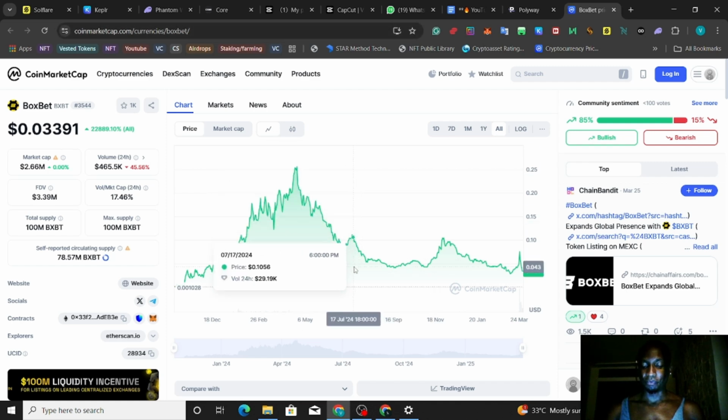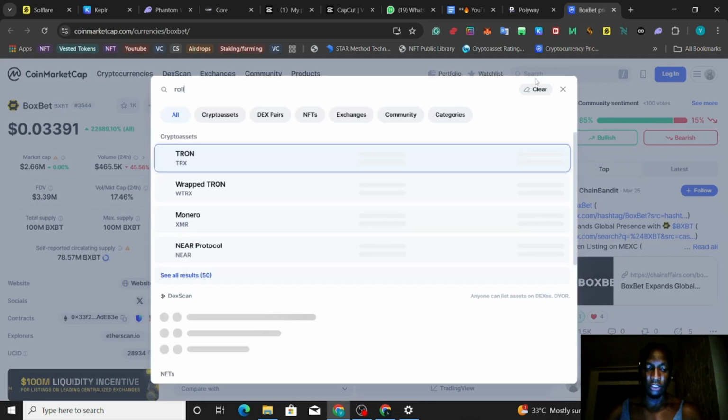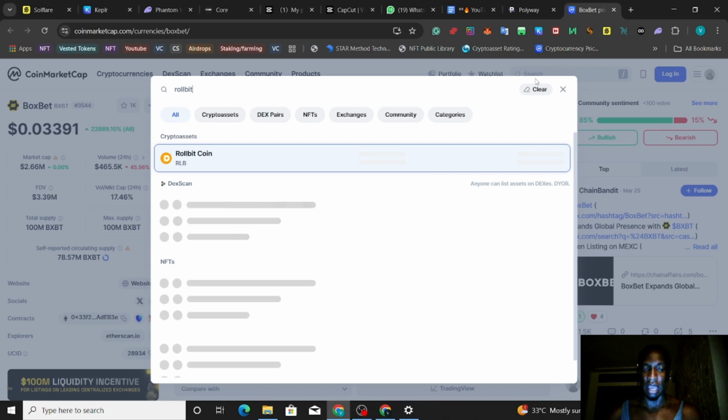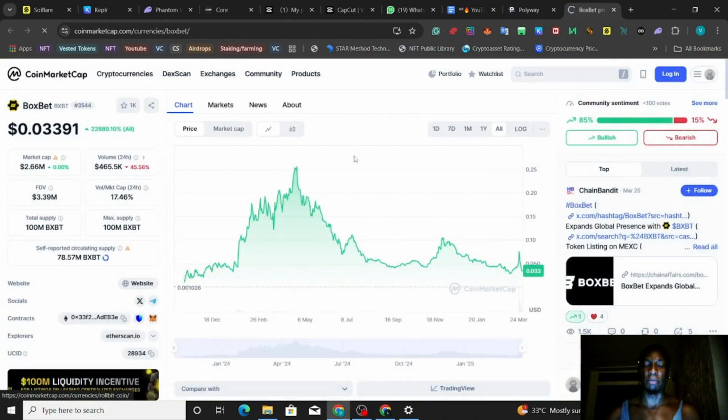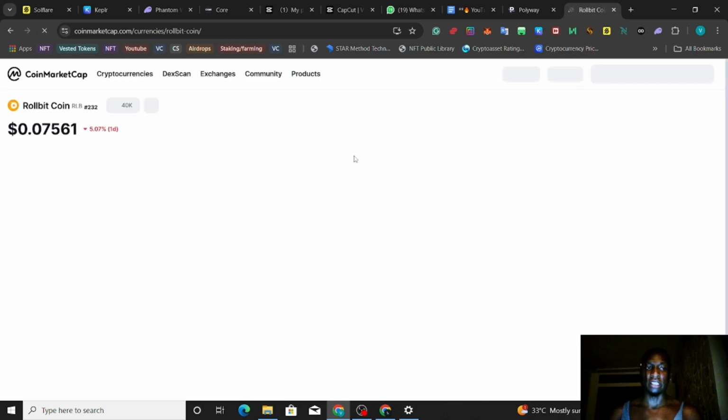Another one that we have is Rollbit. Let me see if I can type it in here and see if it pops up. Just want to show and examine for you guys the possibilities. These are the ones that people are more familiar with within the crypto ecosystem. And this one was getting a lot of clout during the apex of last year, because last year's bull run was actually even crazier than it's been so far this year.